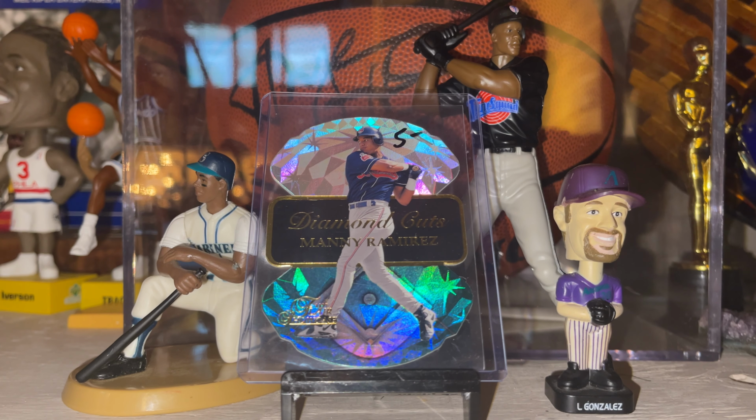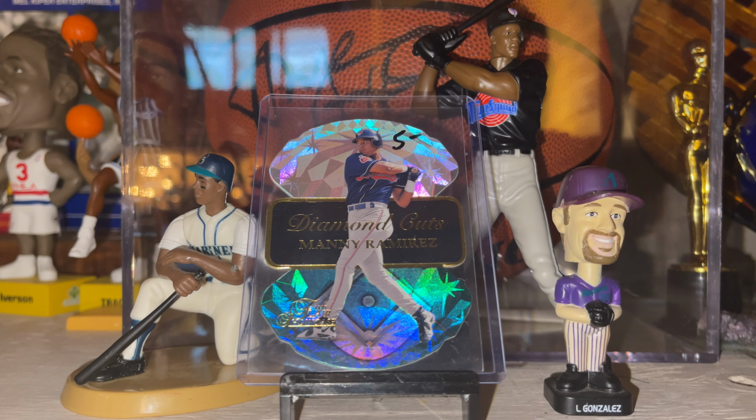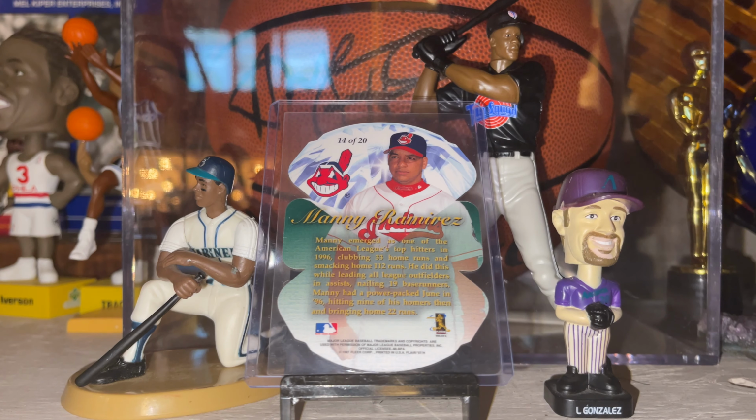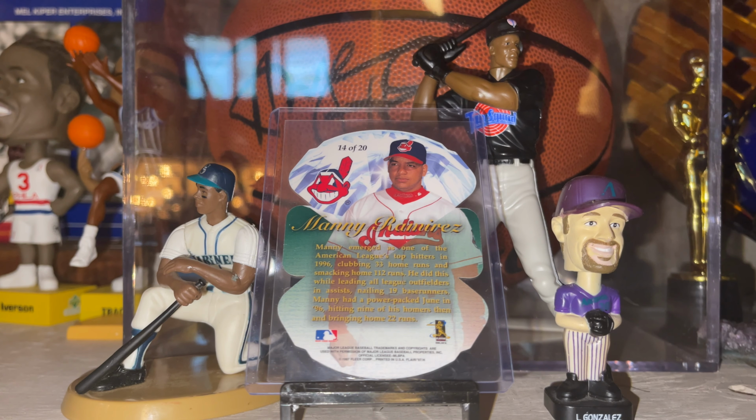I've been seeing these pop up on Instagram and on eBay, and I've been gawking at how beautiful they are. And I said, I've got to get one of a player that I like in my collection. So Manny Ramirez is the guy. I have some fond memories of him.